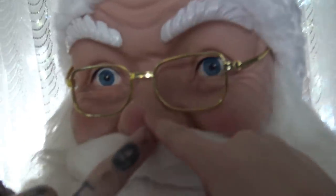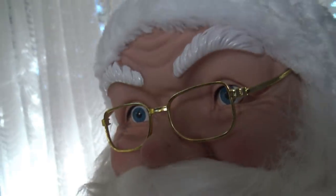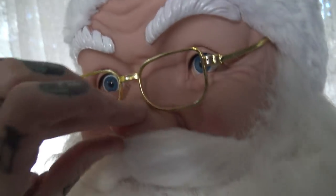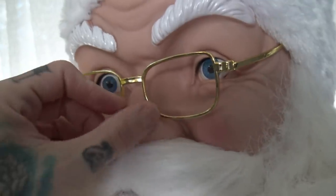I didn't know. Oh, he's got a dirty nose. He was in the chimney. Look, his nose is dirty. That means he was in the chimney. Oh my. He was. How? What? He's an animatronic. He was in our chimney. I can tell. How? Yup. He's got soot on his nose from the chimney. How did he get out of it after?